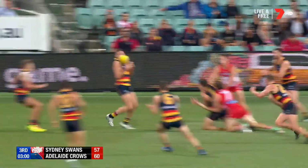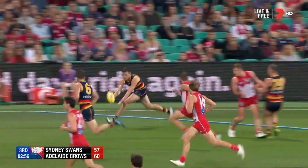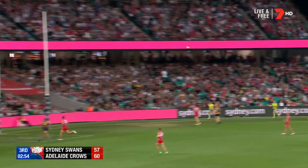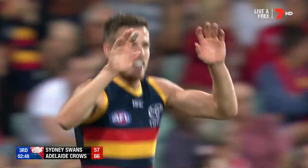By Hayward. The ball's coming forward again. This is really nice work. They've done it well. Laird using Seedsman from the tight angle. They get a goal late. How badly did they need that? Brilliant goal, Crows.